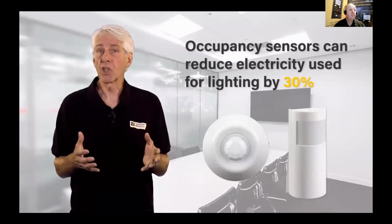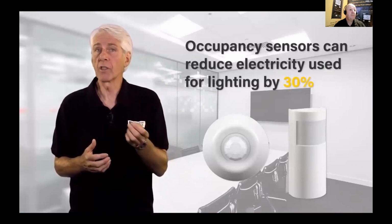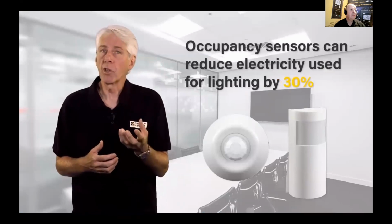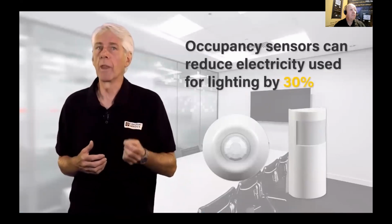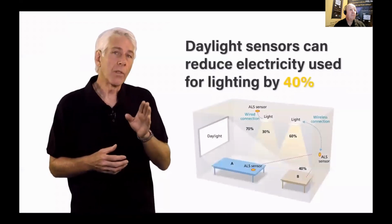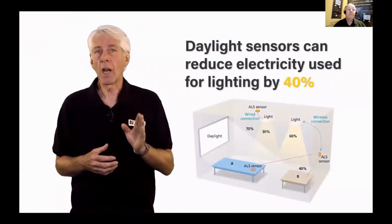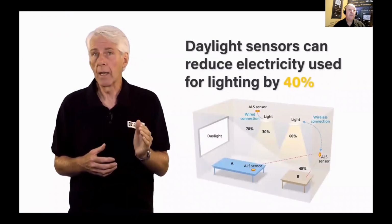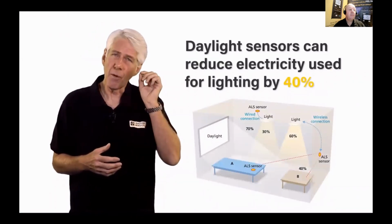Occupancy sensors in occasional rooms like meeting rooms, corridors and bathrooms can cut lighting costs by 30% by ensuring areas are only lit when they're in use. And with daylight sensors adjusting artificial light levels as the sun comes up and goes down during the working day, a business can save a further 40%.